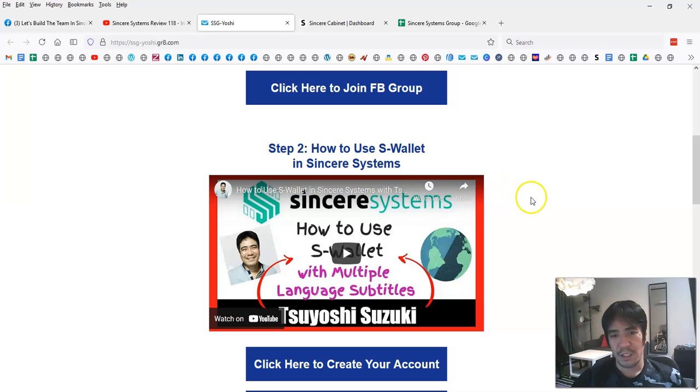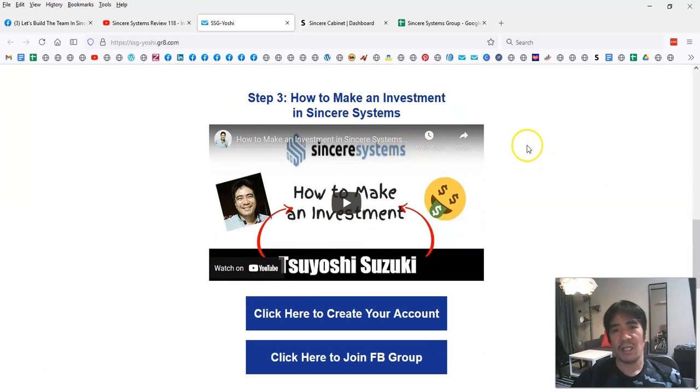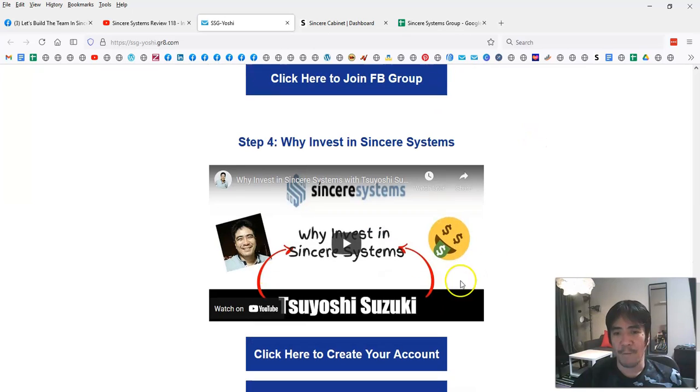Okay, and step two, this video shows how to create the S wallet, which is a cryptocurrency wallet that Sensei System has. You have to fund this wallet first, and then use that money in step three to purchase the investment package. And step four explains why Sensei System is a very good company to invest in. I have some reasons explained in this video, so I highly suggest you watch this one, and then you can see why you want to be a part of this company.